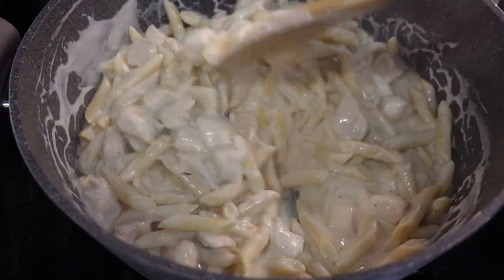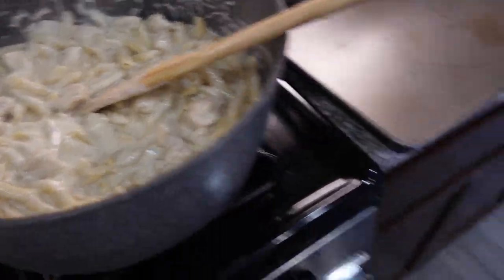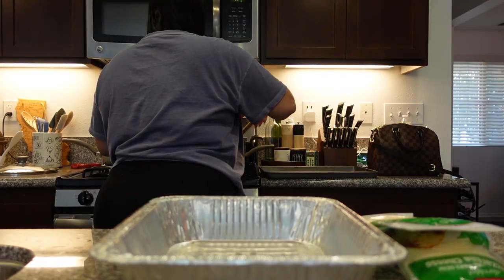Here is the pasta and the chicken and the sauce all mixed together. Now I'm just going to transfer it to my baking dish, and then I'm going to top it with some mozzarella cheese.